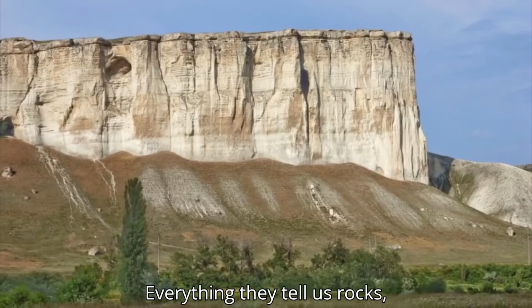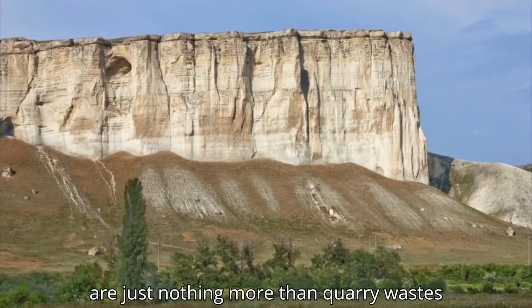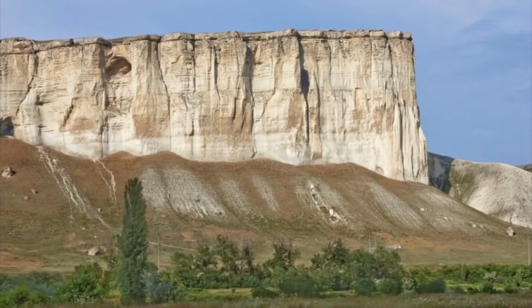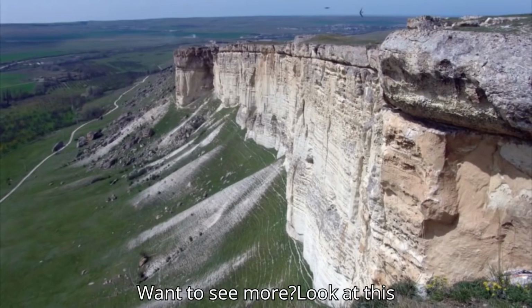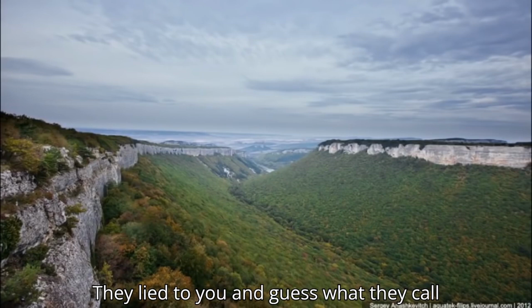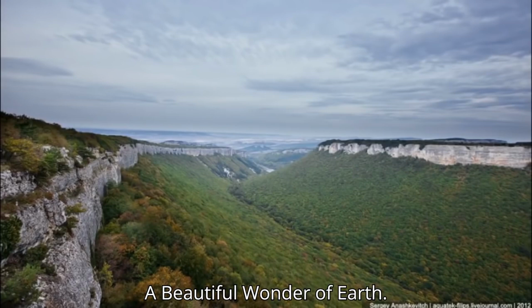Everything they tell us is rocks, canyons, ravines, cliffs, is nothing more than quarry waste. And there are very old quarries over there, and many fresh ones. This is a white rock in Belogorsk, near Crimea. It is a limestone quarry. The wall was formed as a result of the cut slope of the hill. Want to see more? Look at this passage from which a huge mass of limestone was taken. They lied to you. And guess what they call it? They call it the Valley, a beautiful wonder of earth.